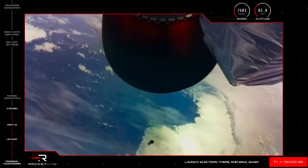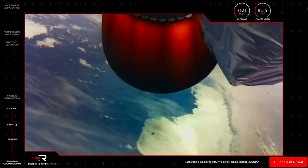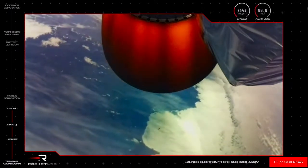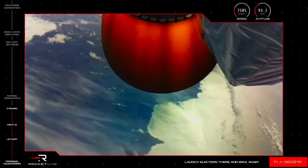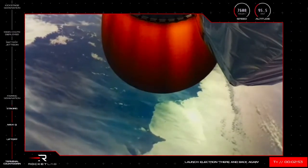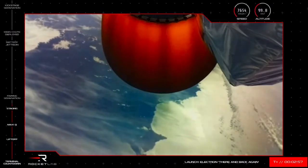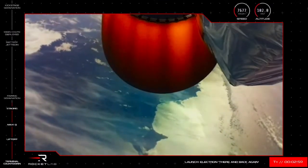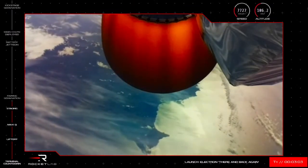And here we go, it is happening. Electron has successfully completed MECO, stage separation and second stage engine start. Our Electron recovery attempt is now officially in motion and we are off to a fantastic start with this mission. As the mission continues for our customers, the fairing protecting their satellites will soon separate and fall away in preparation of payload deployment. We'll wait to see that on our screens.